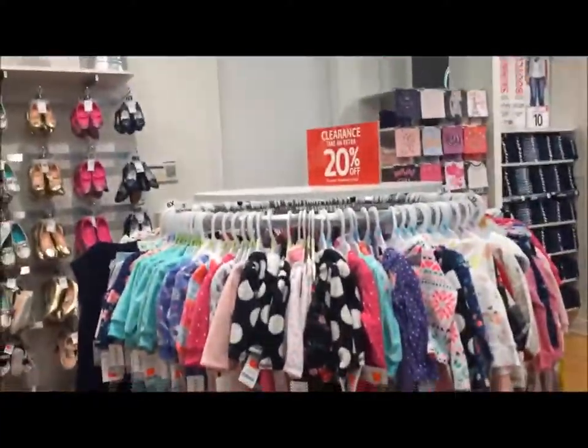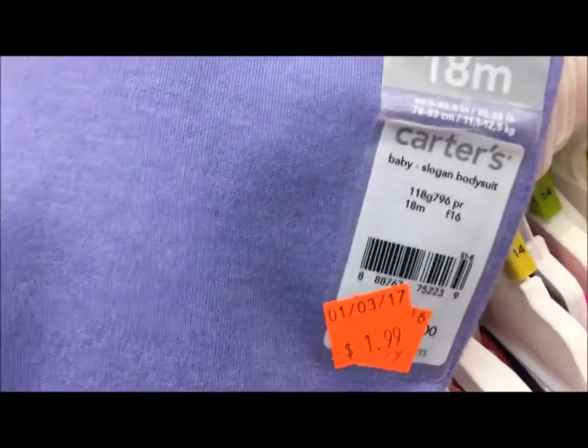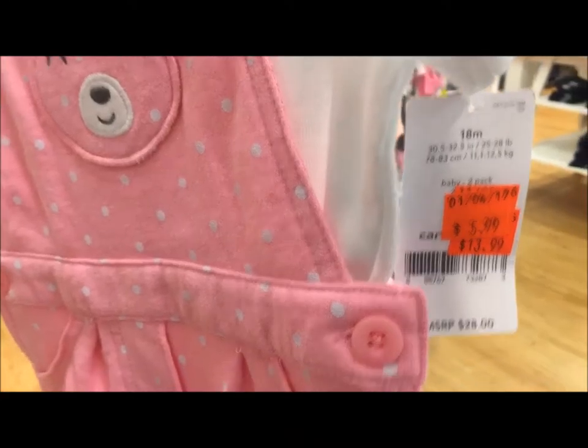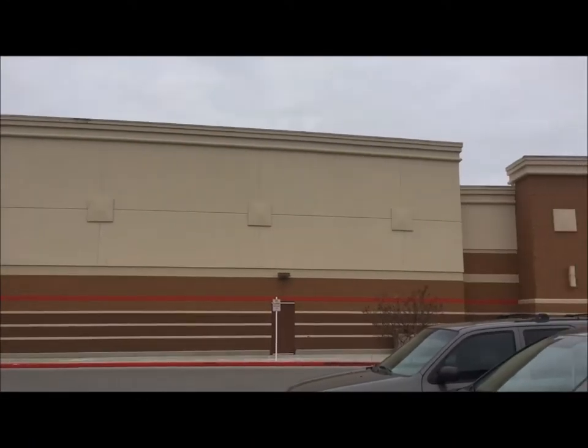I thought this was a cute little onesie. So there were some different things that I liked in the store. Now, of course, with the 20% off, they even have pajamas. But I got this for my niece, which is a onesie for $1.99, 20% off. And then look at this, honey. She is going to be too cute with her nice little outfit. This outfit was $5.99 or $3.99 with additional 25% off. So this whole outfit was total under $6.